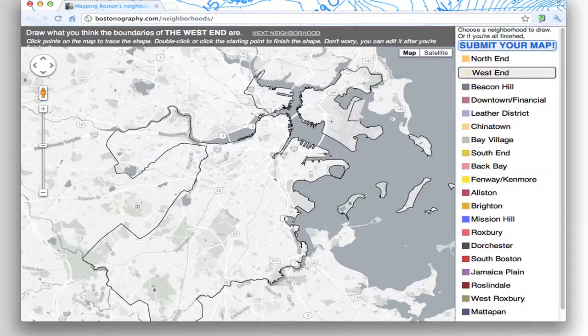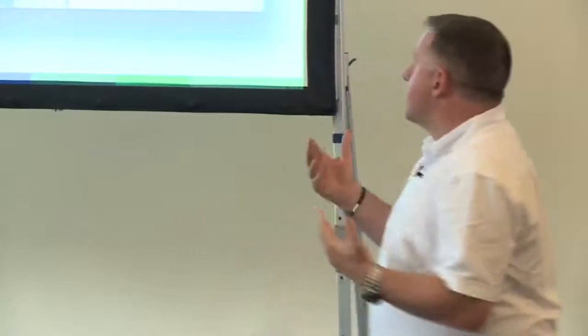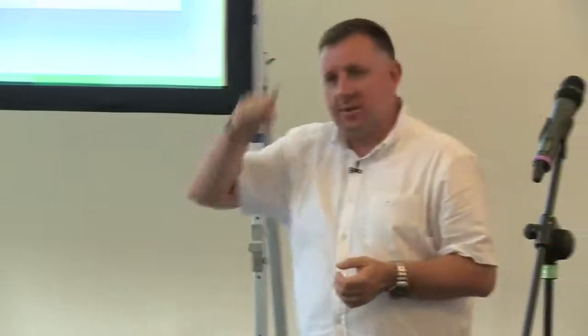This is a project that's been going not particularly long. I think it's from Boston University. And it's basically saying to the residents of Boston, produce a map of the city with your view of the different neighborhoods. So there are the different neighborhoods in Boston, and you're presented with this nice, very simple map interface, and you say, okay, Brighton, where do you think that is? And you digitize it on the screen. And then it starts to collect all the different boundaries that people have digitized.